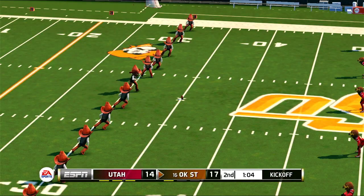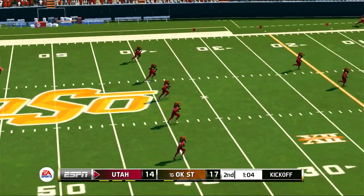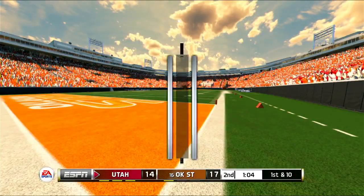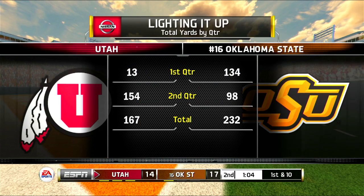This time, they went the entire length of the field. The ball never touched the ground. Great execution by the quarterback and the receiver. And they can forget about returning this one. The Utes and their coaching staff looked like they kind of salvaged this first half. It wasn't going good early.